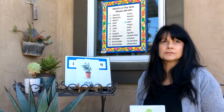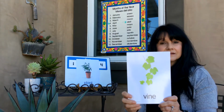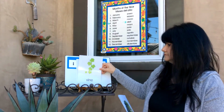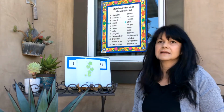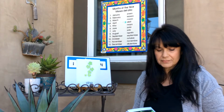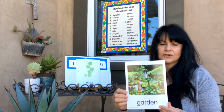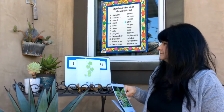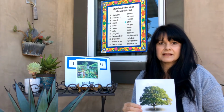Plants can also grow in a vine. Plants can also grow in a garden or outside of your house. And also, plants can grow to be very big, like a tree.